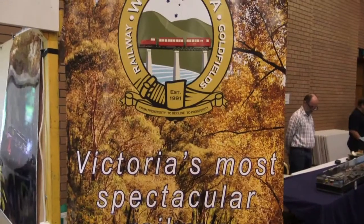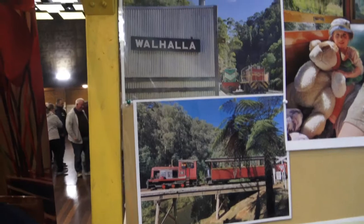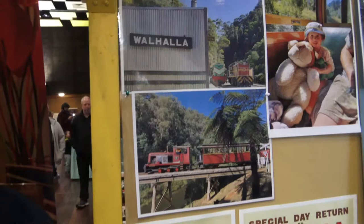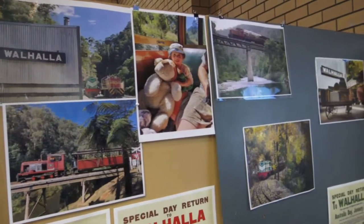So this is what I'll be doing on the 20th, driving the diesel. I'll be behind, looking intelligent, I would imagine, on the 20th. Yep, as part of my 60th birthday present. That's fantastic, on the Walhalla Goldfields train. Getting involved and being a part of the event. If I did it, I would be very interested, but at the moment I don't want to half do it. If I do it, I want to do it properly.